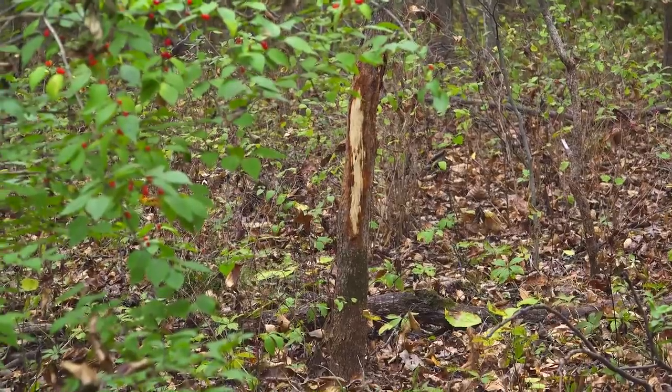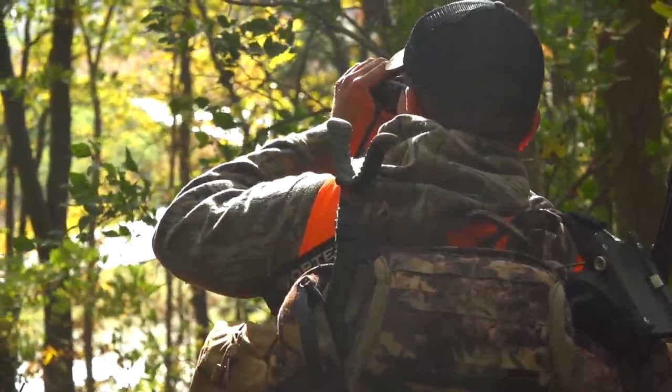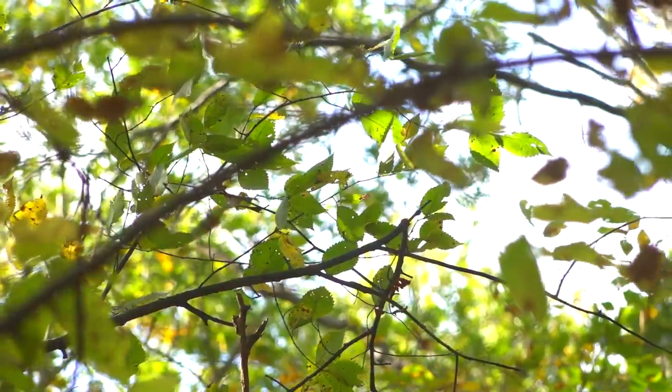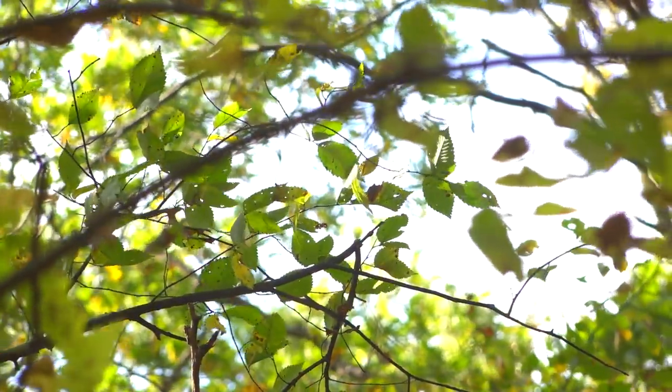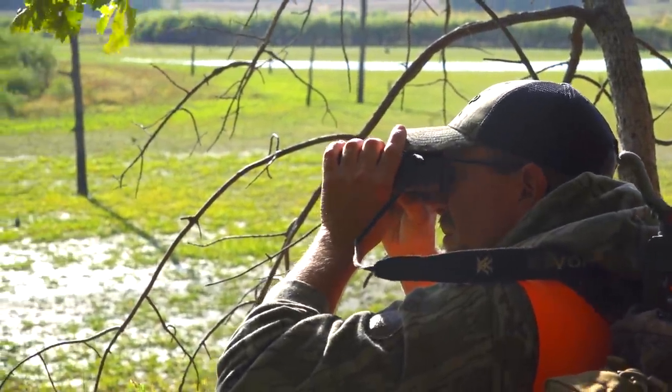We call it the gun bowl for a reason, because we've had a lot of success in this area with the guns in the past. I think it's gonna be a good hunt tonight, and if not tonight, tomorrow's supposed to be perfect conditions. So I think we'll get a chance here in the next couple days.